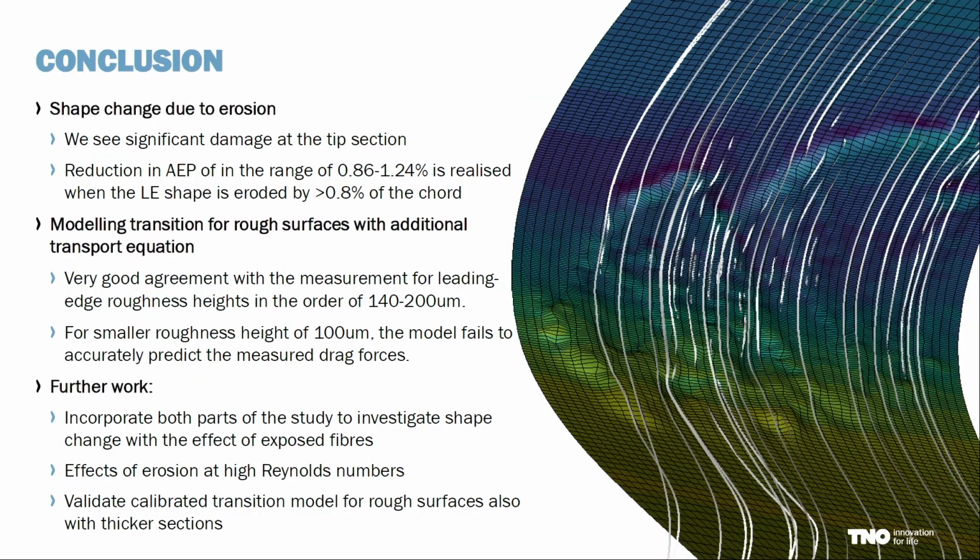Okay, to wrap up. Within these two parts, what we have learned is that we see quite significant damage at the tip part of the blade, and we can expect AEP reduction in the order of 1.24% when we have the leading edge degraded by 0.8% of the chord.